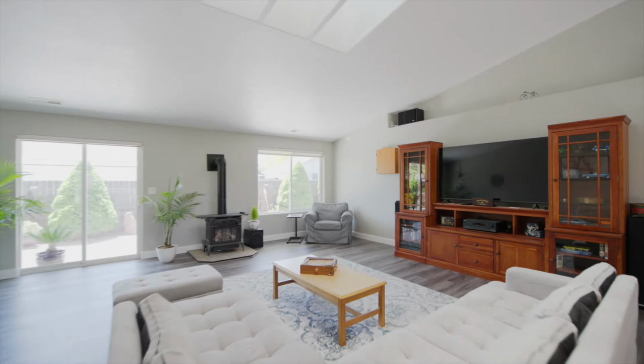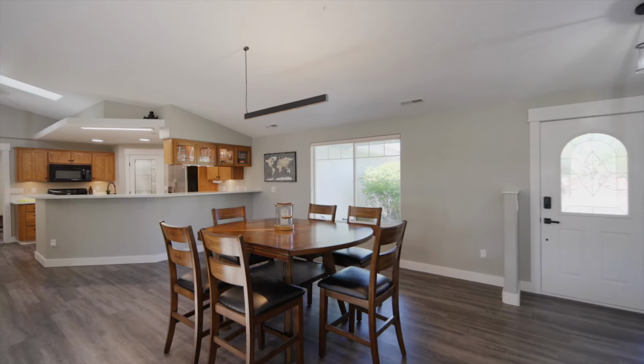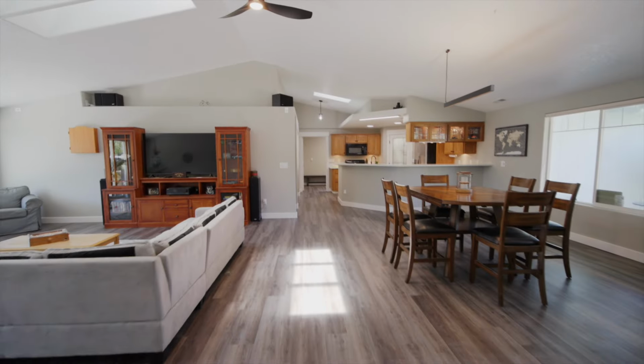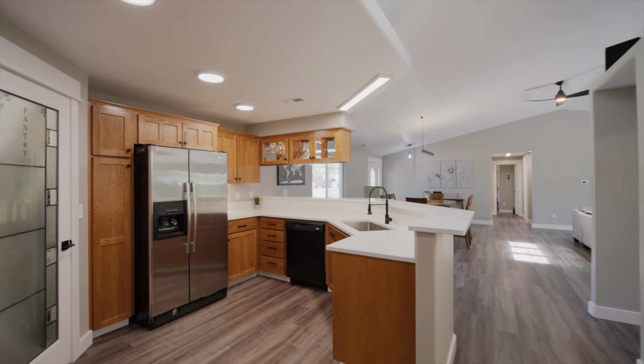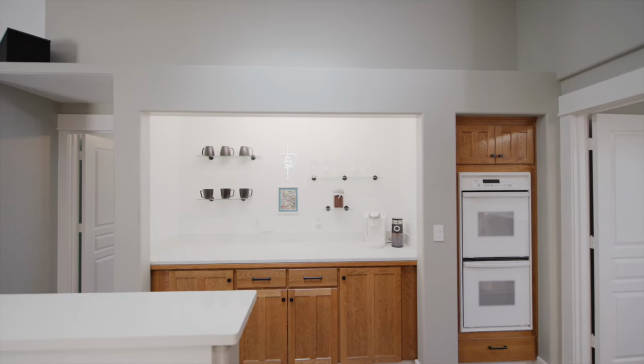Step inside to an open, light-filled layout designed with comfort and flexibility in mind. You'll love the brand new flooring and paint throughout the home and the high vaulted ceilings. A refreshed kitchen features sleek quartz countertops, modern finishes, a walk-in pantry, new lighting, and a sleek coffee bar.